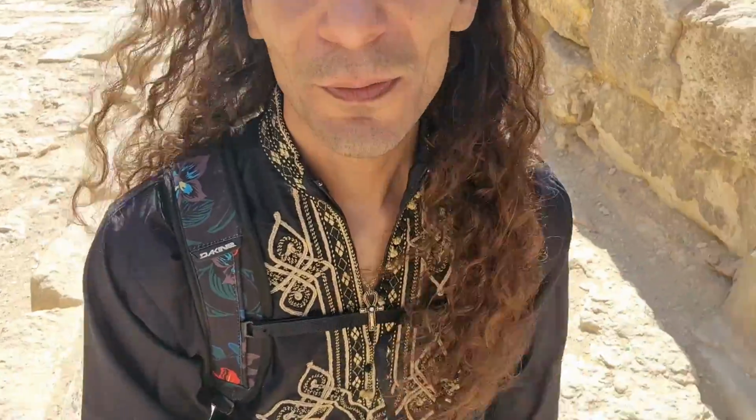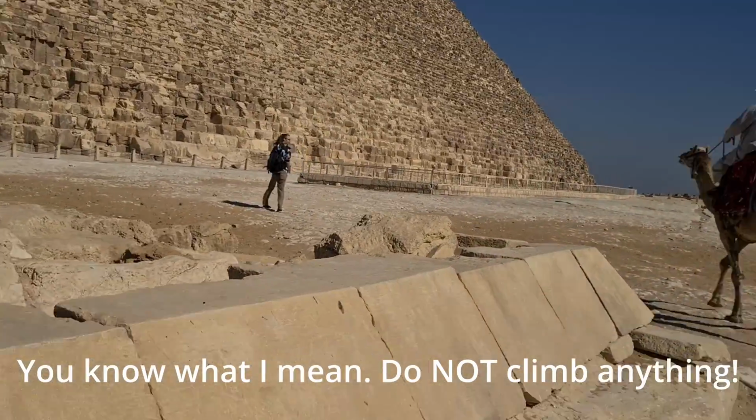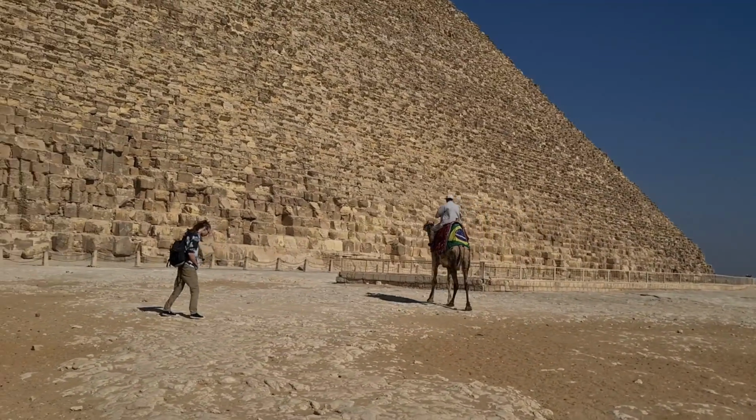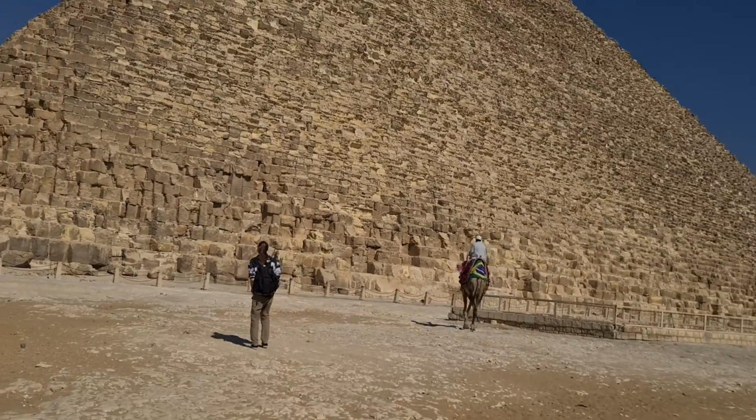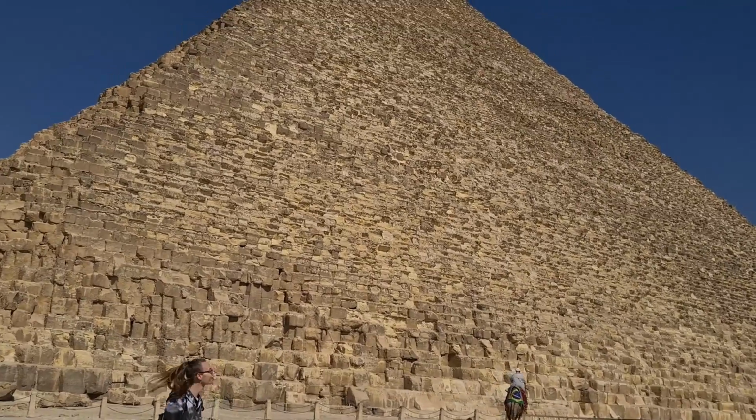So Ra is getting hotter, and now we're heading to the pyramids. Behind me is one of the Queen's pyramids. And there's the other one. And they said you should not climb on the monument, but basically you have to walk on the lowest stones. That's the only way to get through here. Behold the Great Pyramid of Khufu.